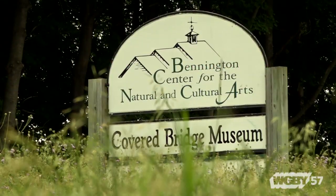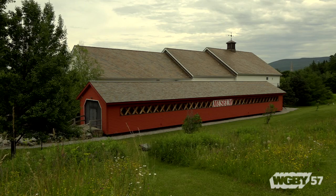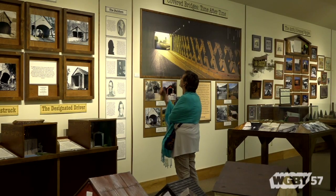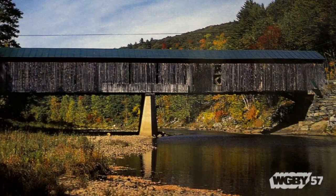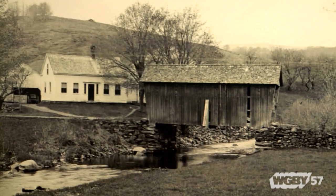We are the western entrance to Vermont. This is totally unique. There's no other one in the world like it. They learn about how they were first built, how they got better built, how they were protected, and what materials were used. Very anti-rot kind of materials. Cypress was a big one. Oak was another big one.